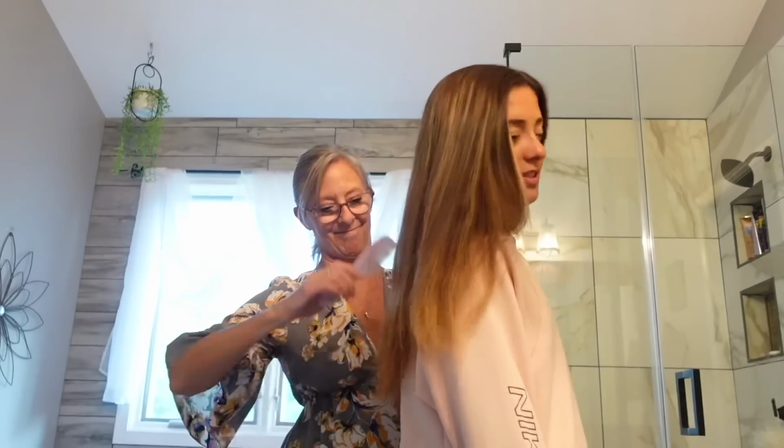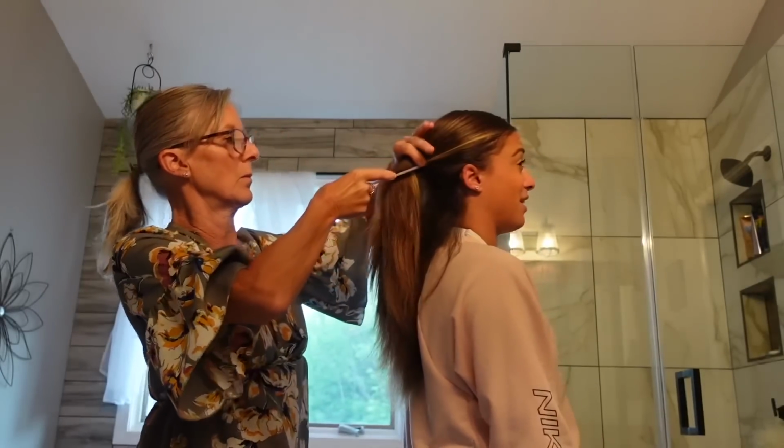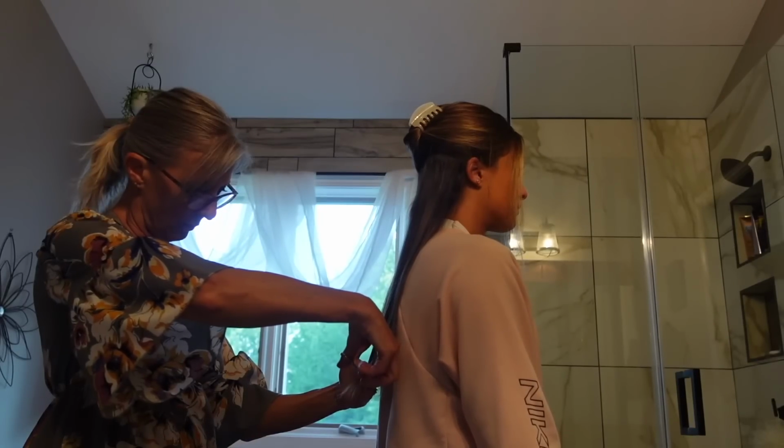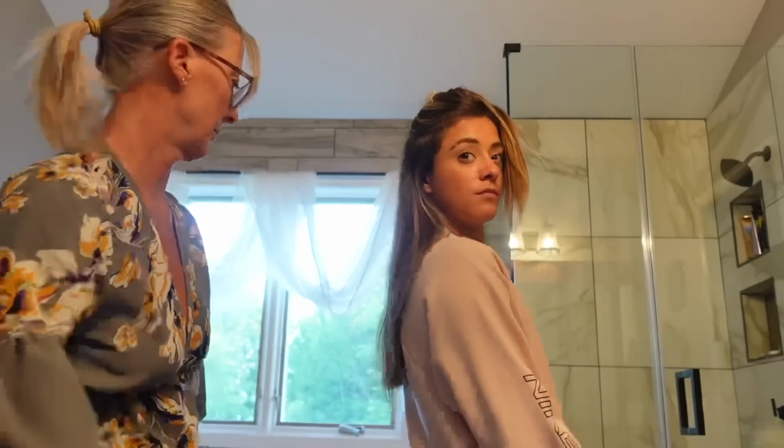We're at Susie's salon. You haven't cut my hair since I chopped like 5 inches off during COVID. It looks a lot better. You can see. Yeah, that definitely looks better. Fresher.